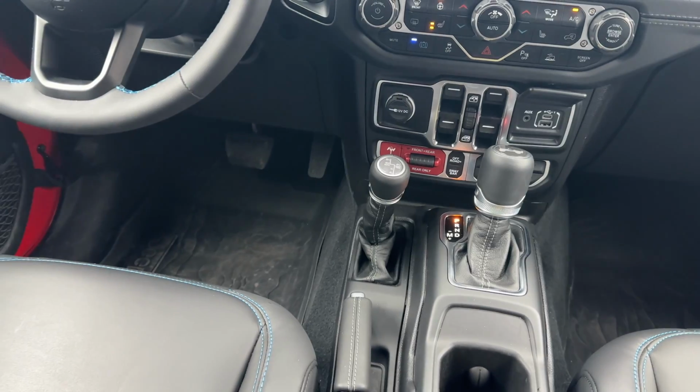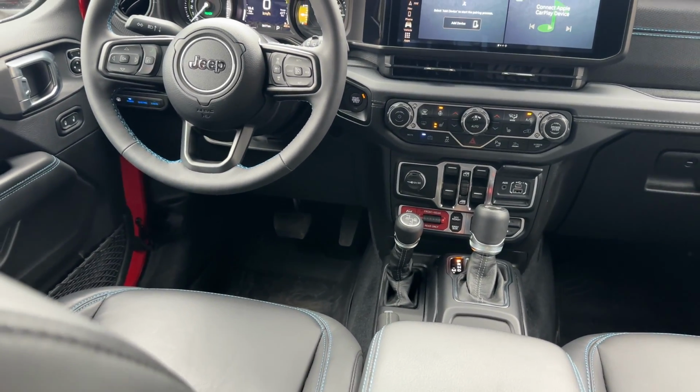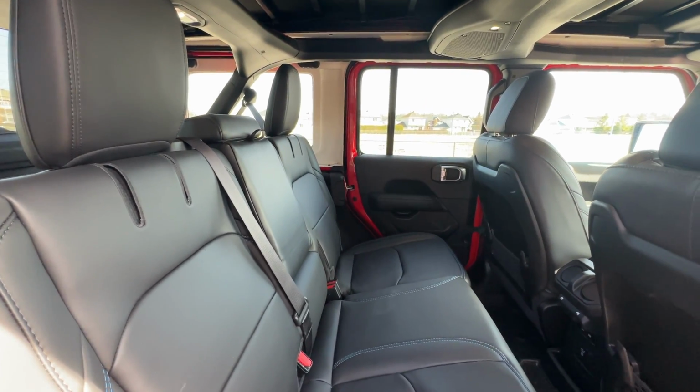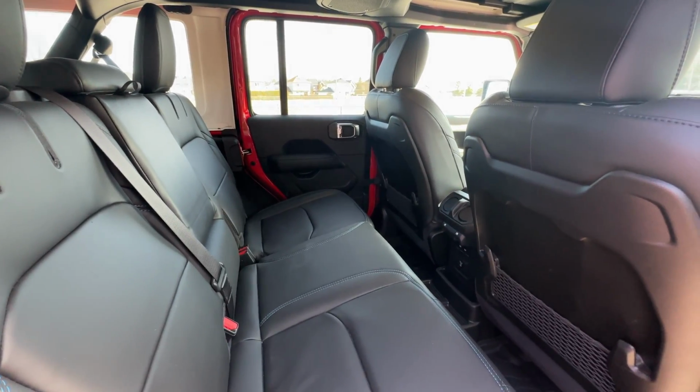I mean, I don't have lane keep assist. I don't have things like that. I do have heated seats. I do have heated steering, stuff like that. But the one thing I found myself missing, especially in a car at this price point, is ventilated seats. I don't have any ventilated seating in here.